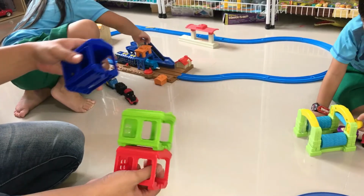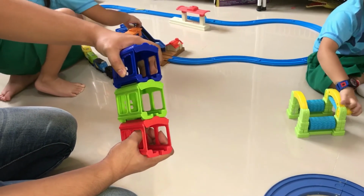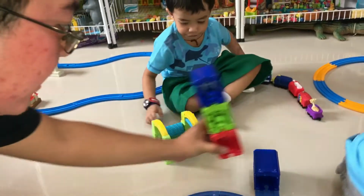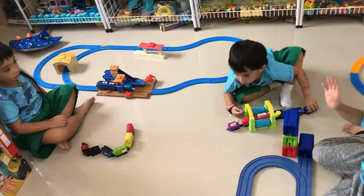Because with the houses, you can put them on top of each other, producing a house building of trains. Okay, and we can place it here. Alright. Okay, guys, are you enjoying?